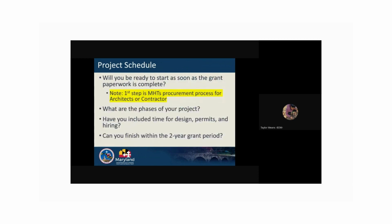Projects that will be ready to start after awarded are preferred and would make your application more competitive. When putting together your project schedule, consider these questions and refer to the grant guidelines for more information. Is the project phased? What is your own schedule? Do you need to plan around a festival or other project? Are you a museum or event space that can't afford to close during a certain time of year? Consider time for permits, designs, if needed, MHT improvements, and procurements. These all take time, so consider them in your project schedule. And please know your project won't start right away. However, we do anticipate that most projects are completed within a 2-year period.